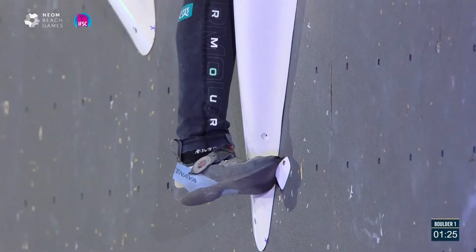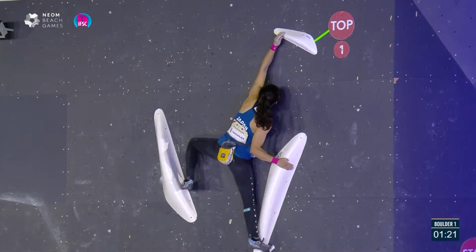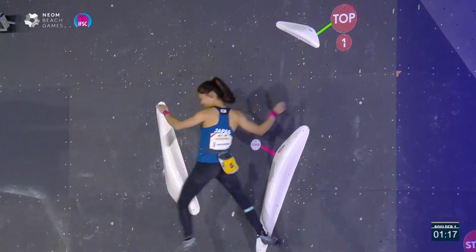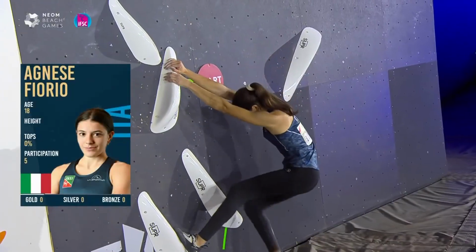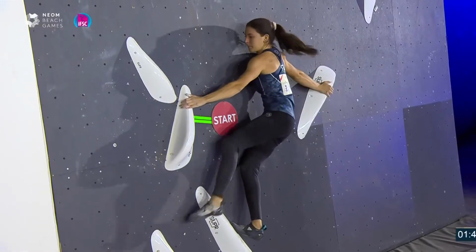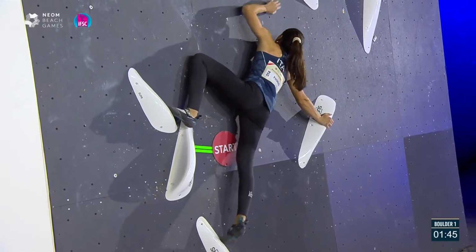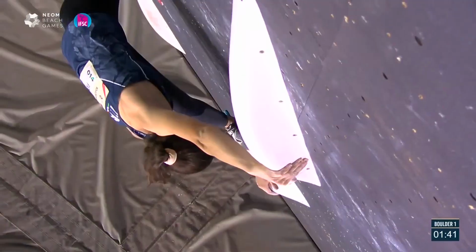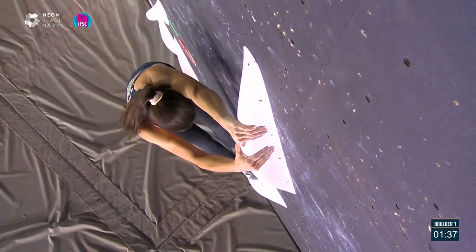Looking good at the moment. Trusting that right foot. Finds the left. And you said the stretch is tricky for her here, but she makes it work. Yeah, she was way more extended than Jenya in the qualification round, so I just wonder how good she'll be on a slab here. High left foot. She stands up. So far, so good. Trusting that no-techs. She hasn't stood on no-techs for a while, I'd imagine.